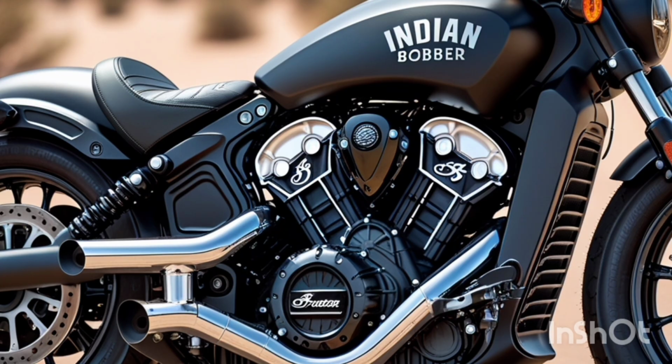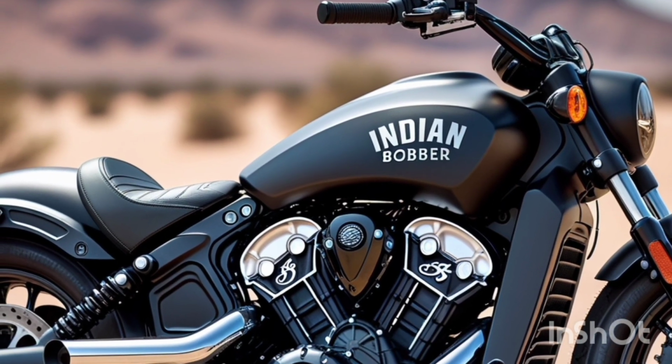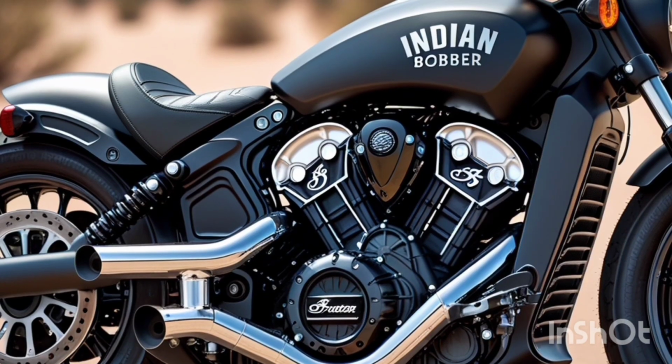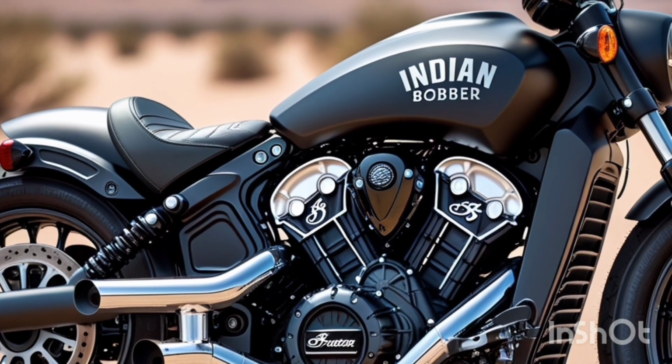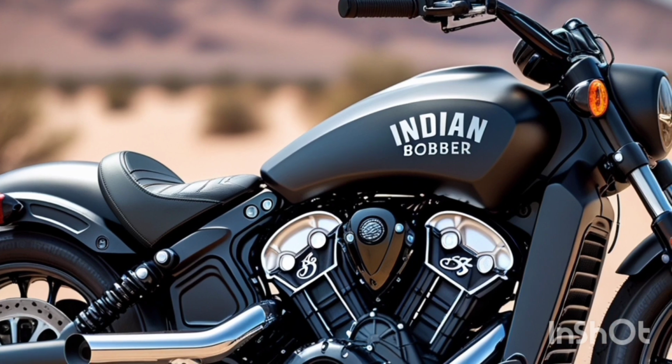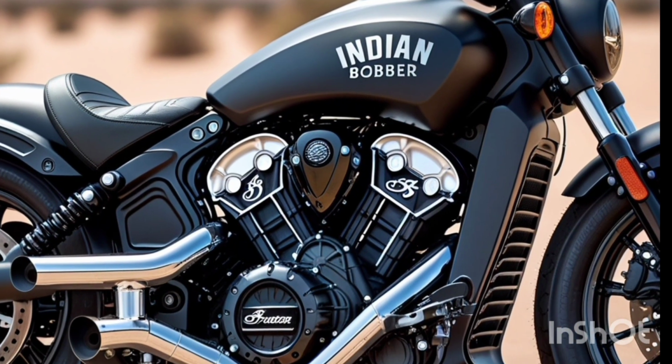Comfort. The low 649 mm seat height, stretched out foot pegs, and low handlebars give a forward-leaning, aggressive posture. It's not built for comfort, more for short, thrilling rides.